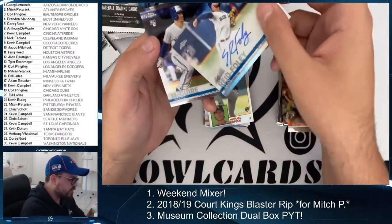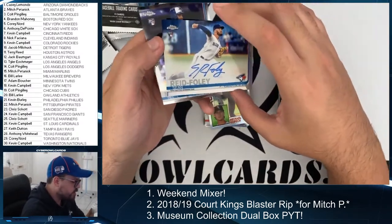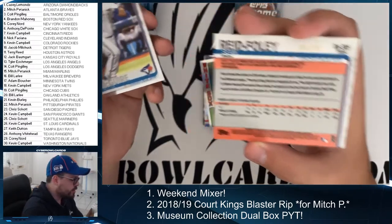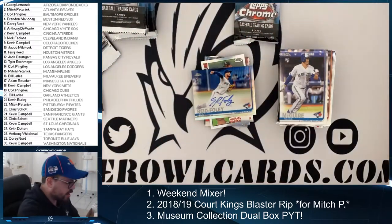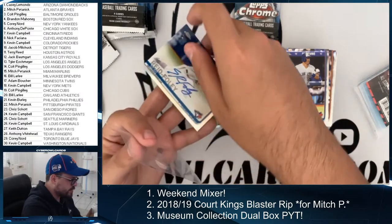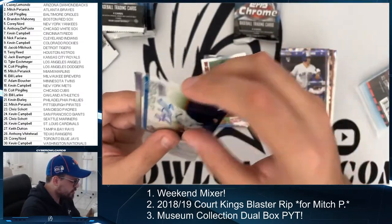Oh, and our first auto is going to be Sean Reed Foley, refractor auto, rookie card, and it's an on-card auto as well, number 306 of 499 for the Blue Jays, going to Corey Nord, Reese McGuire in the back of that pack as well. Let's sleeve up that auto for you, buddy. Nice numbered rookie card auto of Sean Reed Foley. Not Nicholas Schufo, thank Christ.